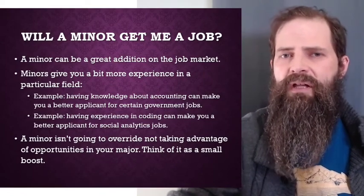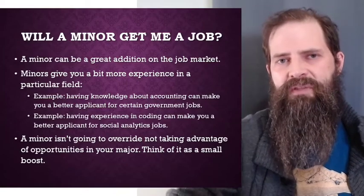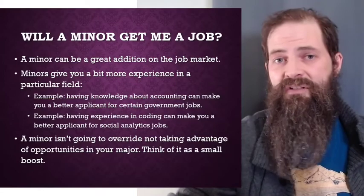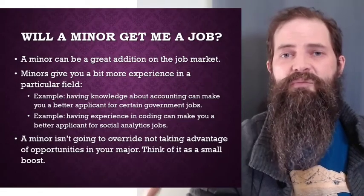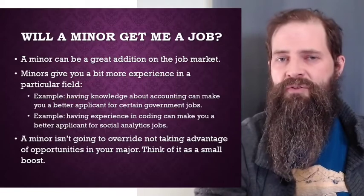Don't depend on a minor being the thing that gets you a job. Think about it in the way that if you spend time in that minor, you can develop your job skills. And then, in addition to just saying, I've got a minor in whatever, you can list those specific job skills that you got out of that minor and even specific assignments or things that you've worked on that make sure that you know how to do the job that you're applying for.